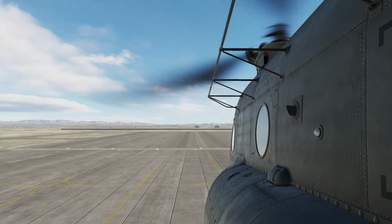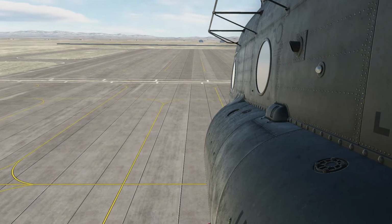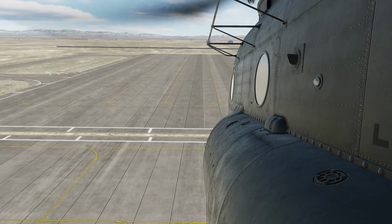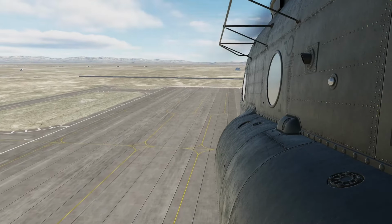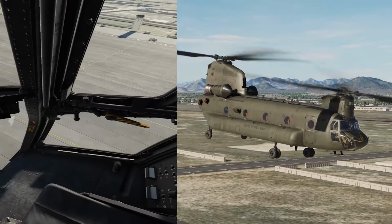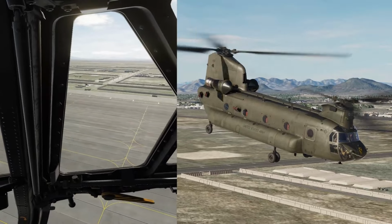And I can't really wait to start putting it through its paces and really see what kind of performance numbers it can hit and what I can really do and what kind of failures we can encounter. And really see what it's capable of, especially in the altitudes of the Afghanistan map.